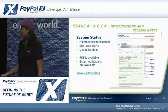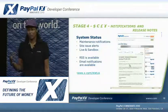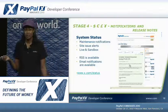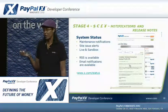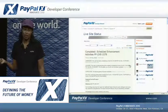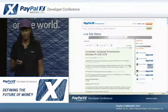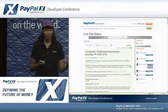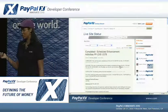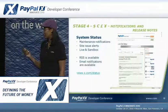Next up, what I wanted to talk about is notifications and release notes. On X.com, we have a wealth of information, one of those being our system status area. This is where you can see our maintenance notices, any outages, or any kind of alerts that happen in all the environments. We have an area for each of the environments: the live production environment, our sandbox environment, and our beta sandbox environment. It's recommended to definitely sign up for these alerts so that you know if we're having a problem and how it would impact your business.